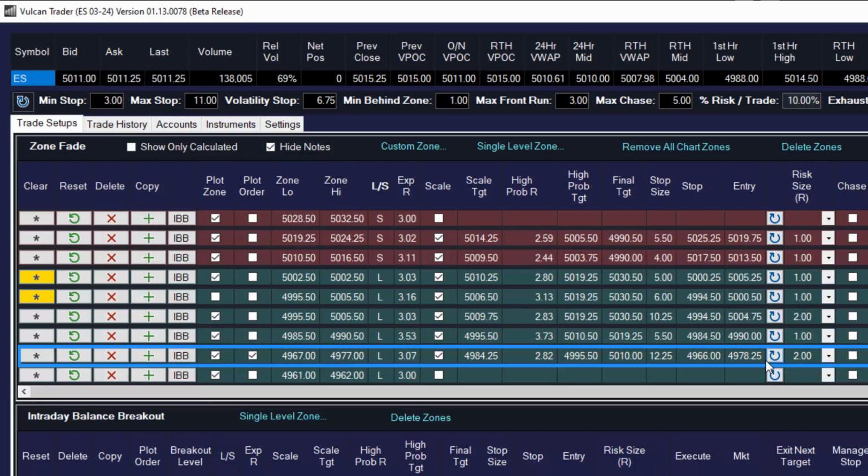And if 4967 to 4977 doesn't hold, then we can assume that Wednesday's breakout has now failed and fallen apart, and that could result in liquidation below 4967 to 4977. So we'll keep it short today. Those are the main trade setups that I'm going to be looking for. The main focus is going to be on the long side, and the only time it'll make sense to look for shorts is if there are overwhelming signs of sellers regaining control.